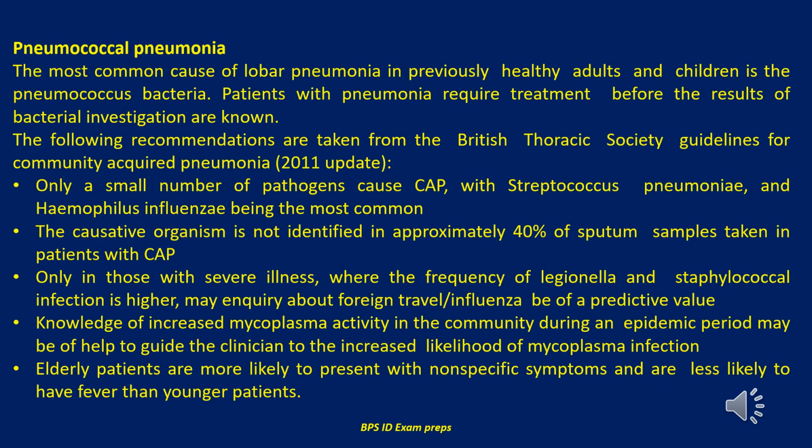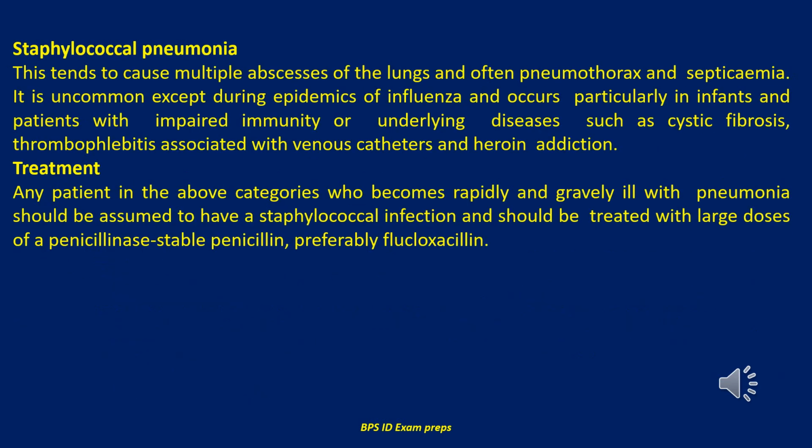4. Knowledge of increased mycoplasma activity in the community during an epidemic period may be of help to guide the clinician to the increased likelihood of mycoplasma infection. And 5. Elderly patients are more likely to present with nonspecific symptoms and are less likely to have fever than younger patients. Next we will discuss staphylococcal pneumonia.